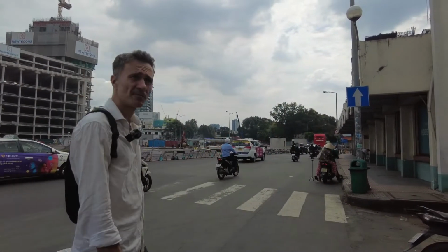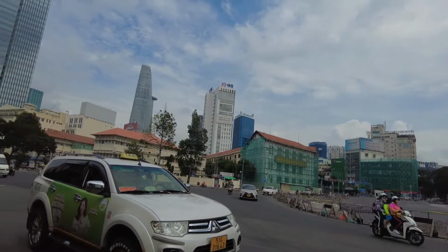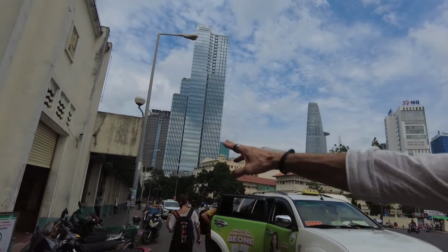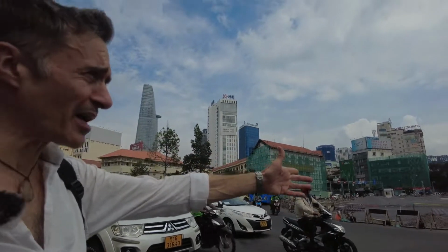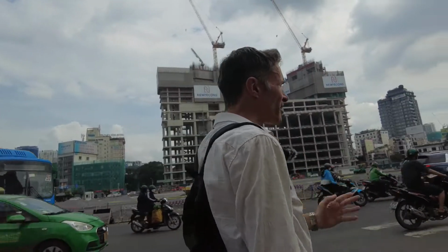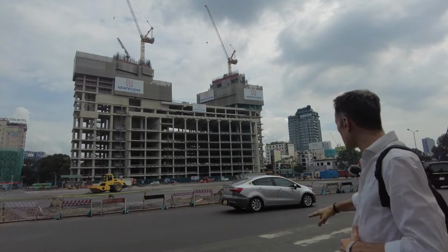So where are we? So there's Bitexco Tower. So it's pretty much walking distance from the heart of the city. That main esplanade or promenade is pretty much right there. I think they're building a new bus terminal, or I think the metro line is going to go through here. So this will be like a main terminal. That is going to be a Hilton hotel, I think. I believe, yes, it will.